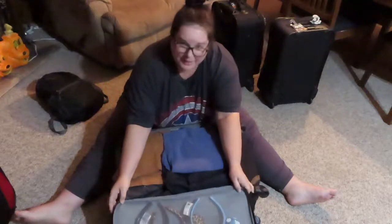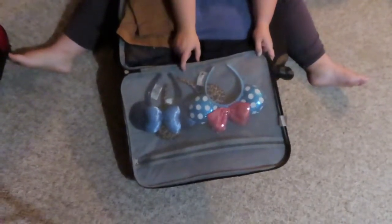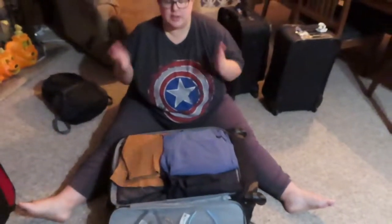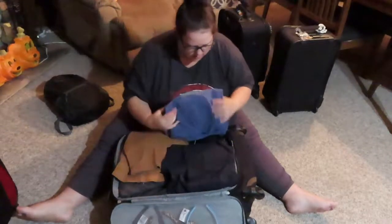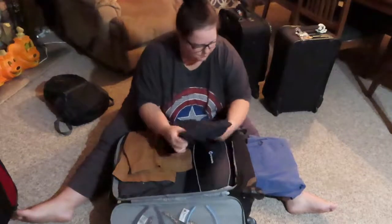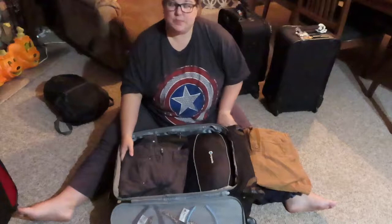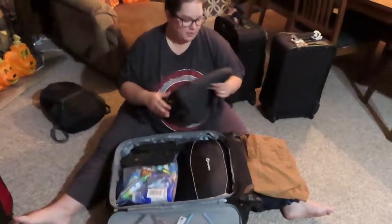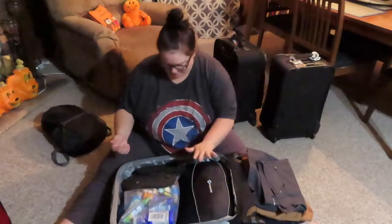Up in the top, if you can see, 3 pairs of ears. If you want to see which ears they are, you're just going to have to watch our Disney vlogs. And then up on top here, we've got some of his shorts, kind of making the final little layer here. 90% of our stuff is in packing cubes or bags. I can't recommend packing cubes enough. They're just amazing for organization.